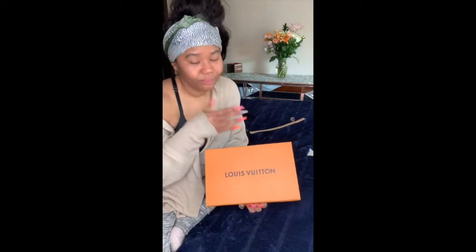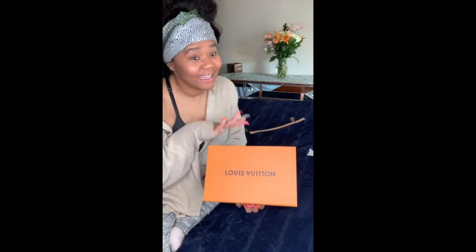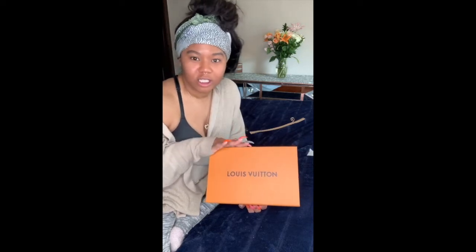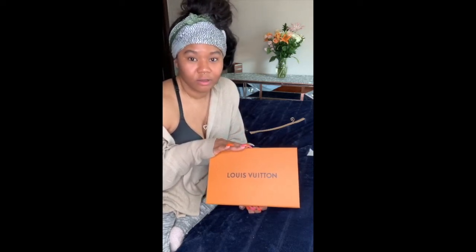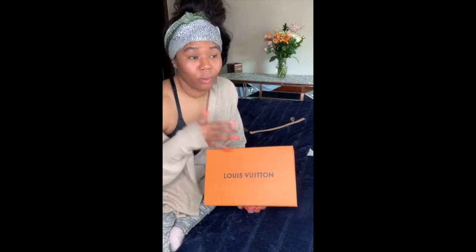So this will be my officially first Louis Vuitton bag that I purchased on my own. And I'm super excited because I like it. It's not too big. It's not too small. It's really just right because I don't carry anything but my phone and a wallet and maybe some lip gloss. That's it. I never have anything else in my purse. I don't carry cash. So I don't want to do the coin purse, but I'm going to figure it out.